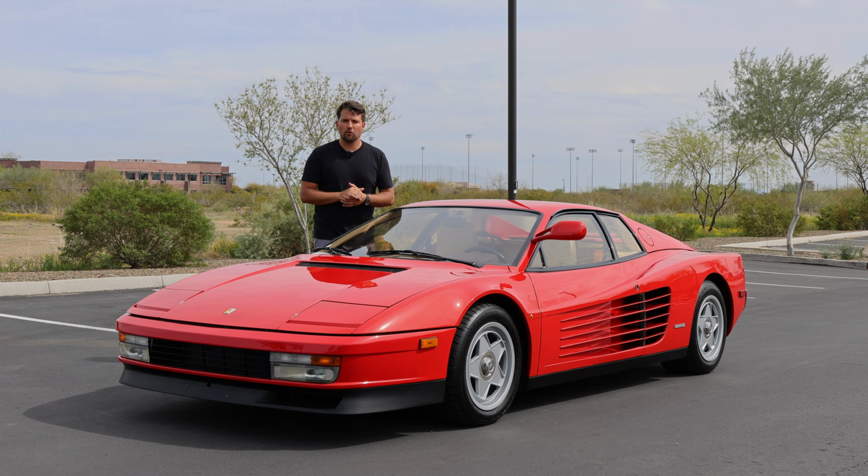First off, this car is of course finished in the iconic Rosso Corsa paint with the beautiful iconic wedge design, which was of course penned by Pininfarina, which we can see their badge right here on the side of the car. Now this new wedge design, which was of course similar to the Berlinetta Boxer model, was actually changed for a variety of different reasons. It was actually significantly wider for the Testarossa, adding about 12 millimeters in the front and 105 millimeters in the rear.